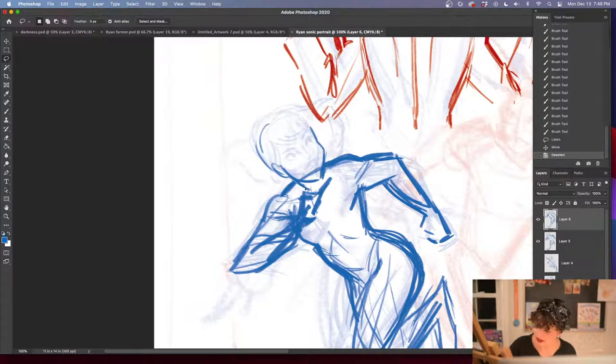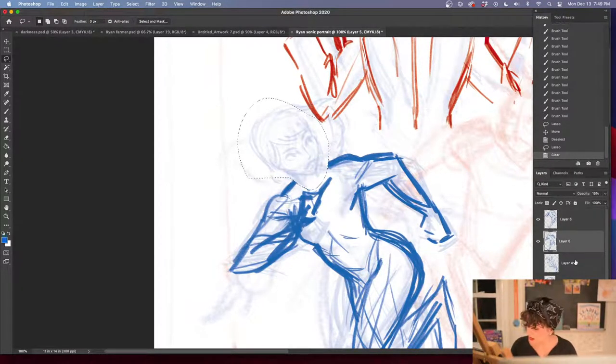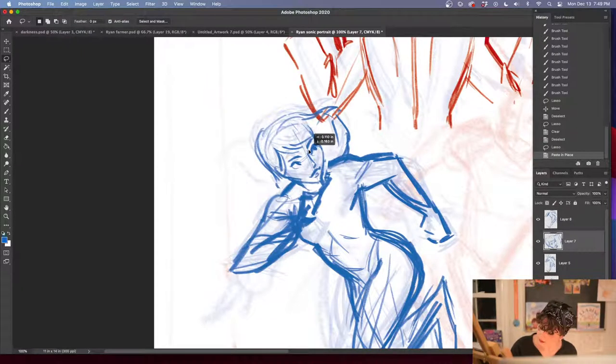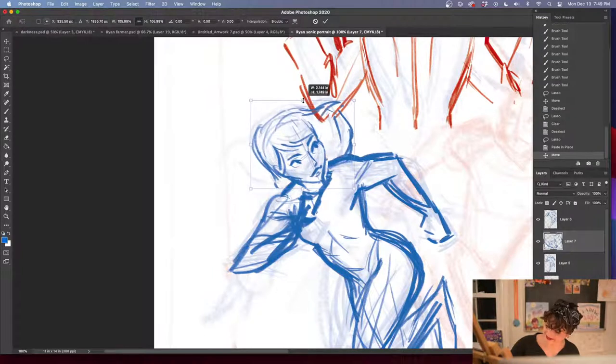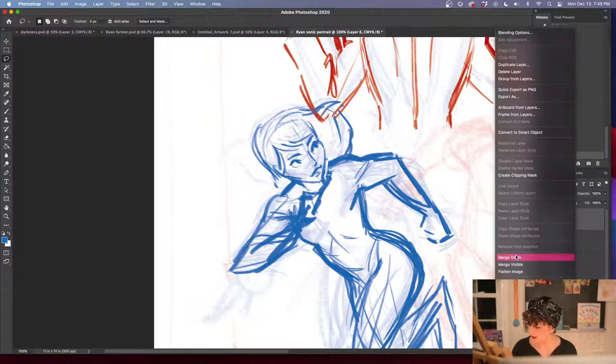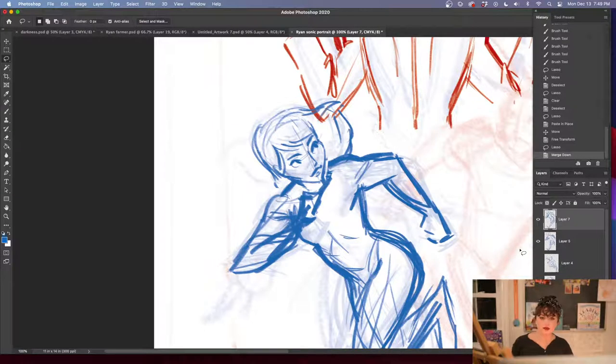Actually, why am I resketching this? I can just cut and paste. Make it easy for myself here. Cool. That looks a little bit more natural. Make it a little bigger of a head. Oops, sorry. And I'll merge those. Okay, that's looking less weird.